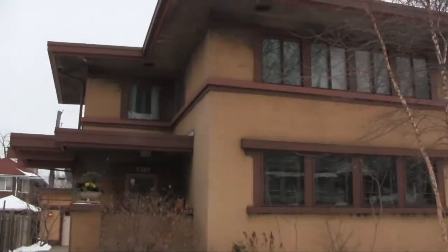I came to South Shore this morning to meet Craig Officer, who has lived in and restored this beautiful prairie house by John Van Bergen, built in 1915. Craig, you've had it for, I think, 18 years. 18 years. And it looks as if you have loved it that whole time. We have. We've enjoyed living here, and it's been a labor of love.